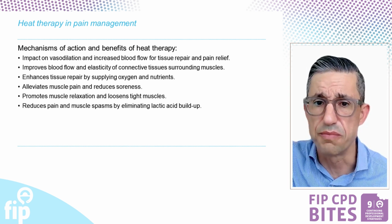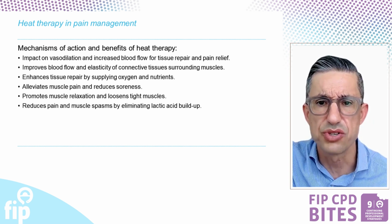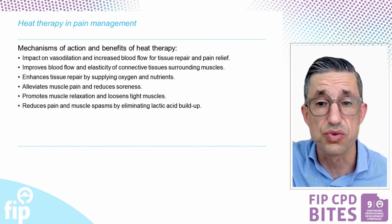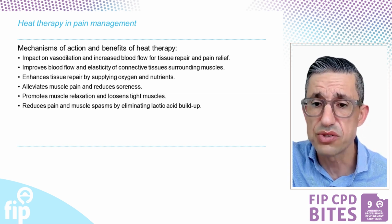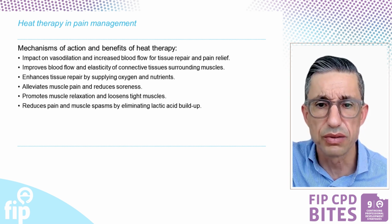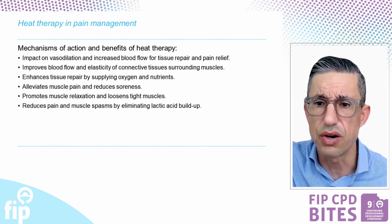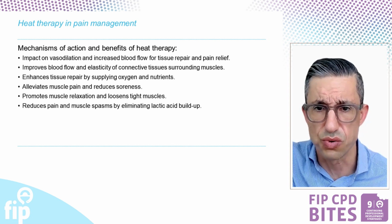By increasing the temperature of the skin around the muscle area, heat therapy also improves blood flow and elasticity of the connective tissue, helping the sore and tightened muscles relax. This eventually reduces the pain and muscle spasms by eliminating the buildup of lactic acid that is responsible for delayed onset muscle soreness.